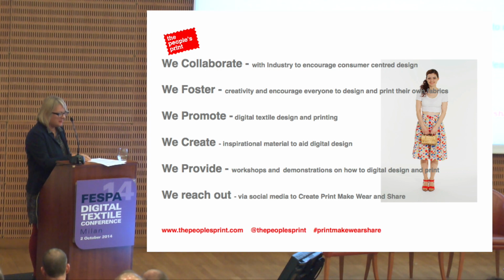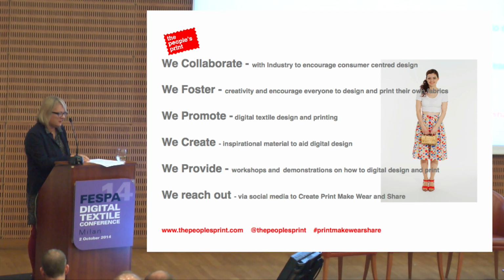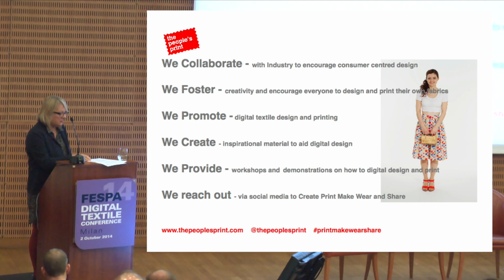We want people to feel empowered by having the tools to create beautiful bespoke textiles that are original and that are unique to them. Our aim is to pioneer, to counter the negative effects of mass consumerism, fast fashion and globalization, giving the tools to create bespoke products for themselves and their communities. And we do this through workshops.